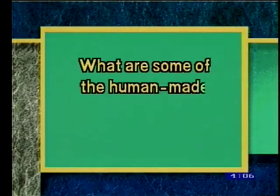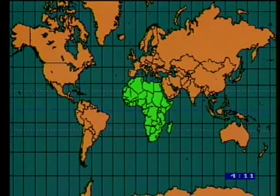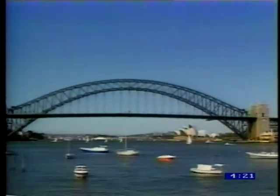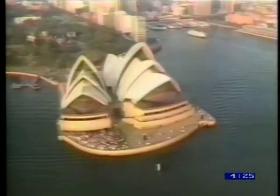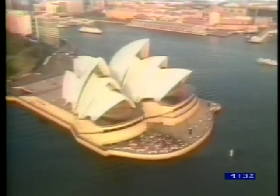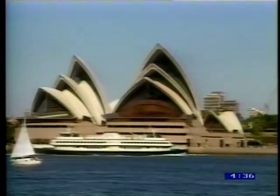What are some of the human-made landmarks of the South Pacific? First, we'll head south to Sydney, Australia to visit its famous Opera House. The Sydney Opera House has a distinctive architectural style which resembles a series of massive wind-filled sails. Construction on this famous landmark started in 1960 and was completed in 1973. Designed by Swedish architect Jorn Utzon, this structure houses 4 auditoriums, including a fan-shaped opera theater which can seat about 1,500 patrons.